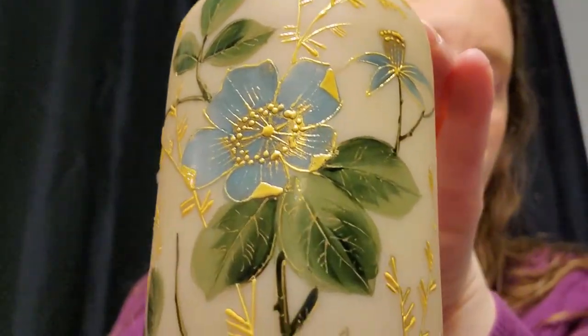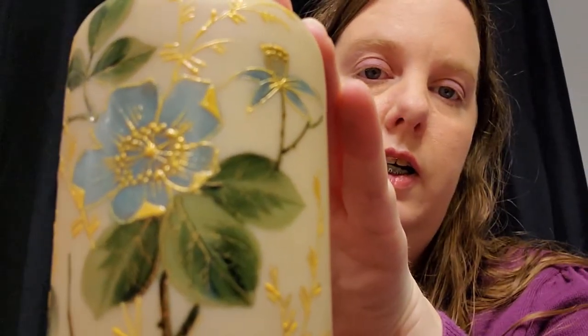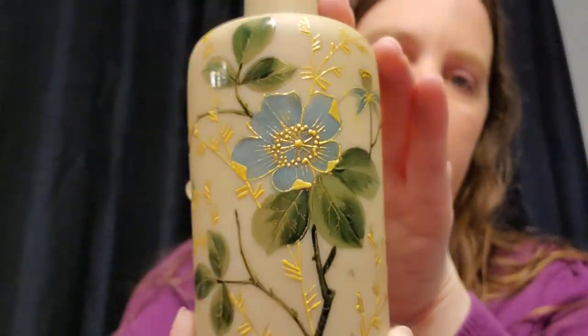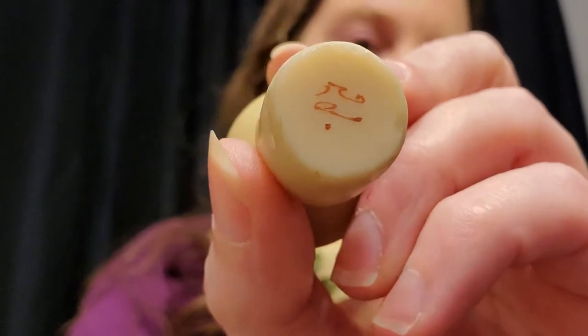This is the other perfume bottle, at least that's what I'm calling it. It's kind of large, so I don't know. It has blue flowers, very pretty. And again, the stopper. Now, the stopper has a number on it. It says 59. Everything is backwards to you guys, sorry. But it was $3.50.